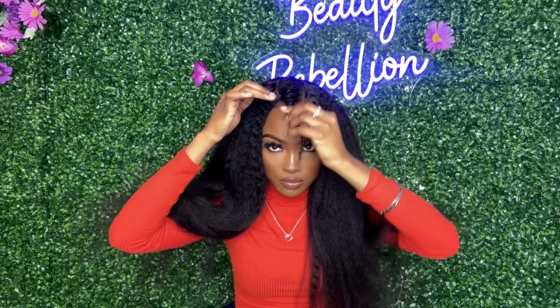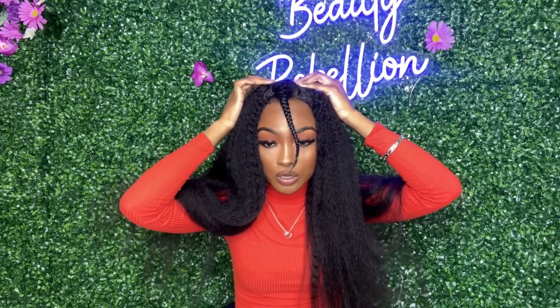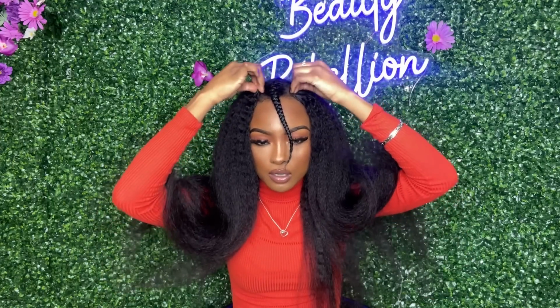One thing I will stress is that your braids on the side of your leave out should be a little bit closer. I wish that I would have taken the time to re-braid my hair so that the braids on the side of my leave out were a little bit closer, because that would act as anchor braids, so that the clips can go right inside of them.